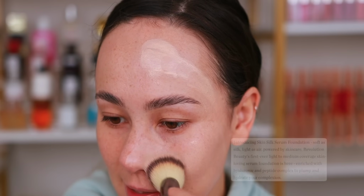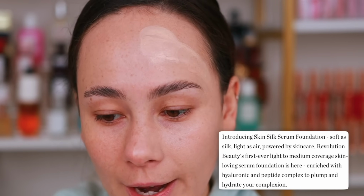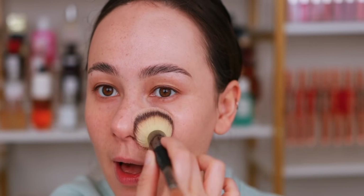But from what I can tell so far from the handful of times that I've used this, I definitely think this is my favorite foundation from Makeup Revolution. One thing I find with a lot of Makeup Revolution foundations is they oxidize like crazy. This one oxidizes a little less than the ones that I've used. One of the claims is it's soft as silk. That I do agree with. It's really thin, really soft on the skin, very light, and powered by skincare. It has that serum word, skincare word, hyaluronic, peptide complex, everything you're seeing with the new, more quote-unquote viral, better selling foundations. They all have those key terms.